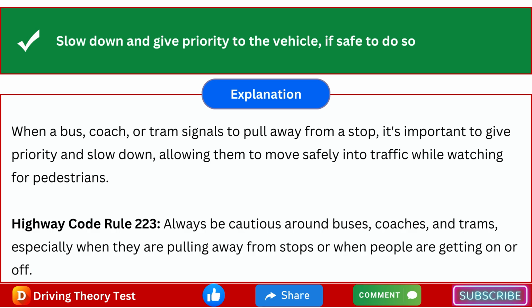The correct answer is slow down and give priority to the vehicle if safe to do so. Explanation: when a bus, coach, or tram signals to pull away from a stop, it's important to give priority and slow down, allowing them to move safely into traffic while watching for pedestrians. Highway Code Rule 223. Always be cautious around buses, coaches, and trams, especially when they are pulling away from stops or when people are getting on or off.